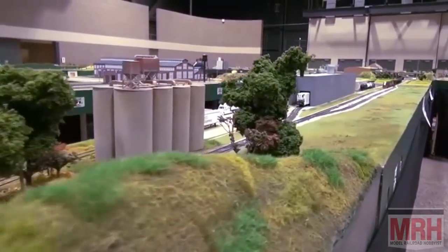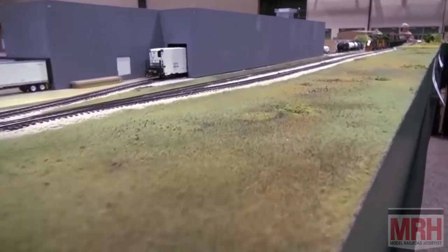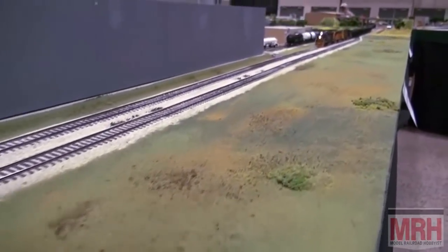How long of a train can you run on this with your rules this weekend? We can get up to about a 50-car train. Okay, that's still reasonable. After you get three or four engines, you're at your max on pull.